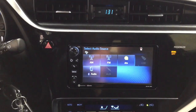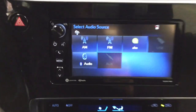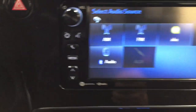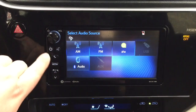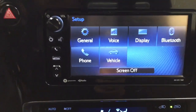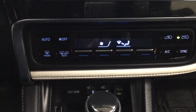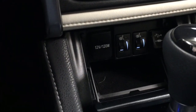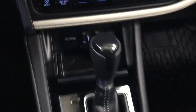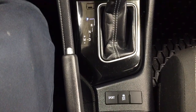Taking a closer look at the center dash here, you do have the digital clock on here, hazard lights. As you can see on the side, you have your menu, voice recognition, Bluetooth media. So if you go inside the settings menu, you'll see your general voice display as well as a couple of other additional features. Temperature control settings located down below for your automatic climate control, along with your power outlet, USB, and auxiliary input, with your heated seat controls for your driver and passenger. Mounted to an automatic transmission with your sport and traction control on and off.